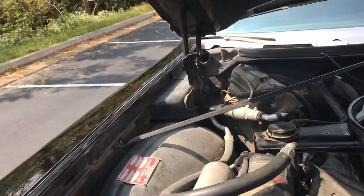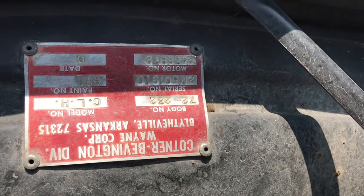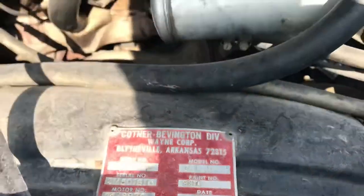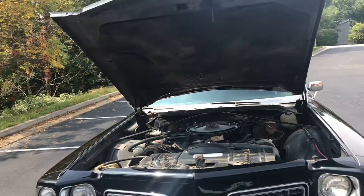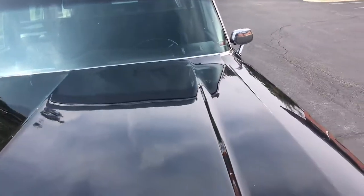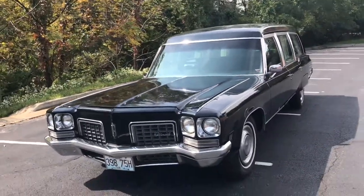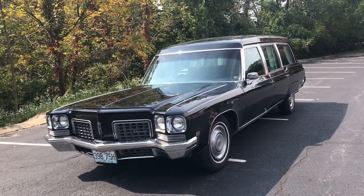Let's see if I can't get you the nameplate here. There we go. And I tried to get it right side up, but it looks like I got it wrong side down. Let's fix that. So we'll end with the final shot of the car. 1972 Cotner Bevington Oldsmobile 98 Hearse.